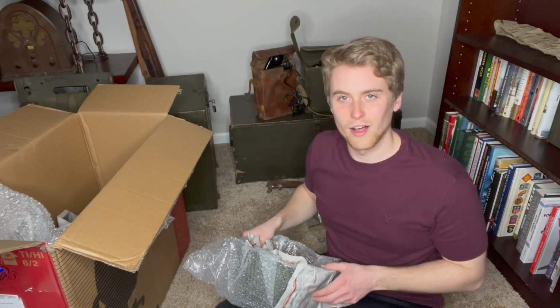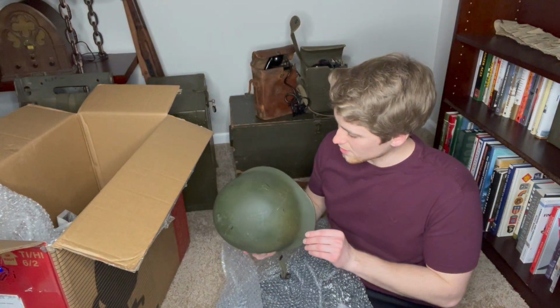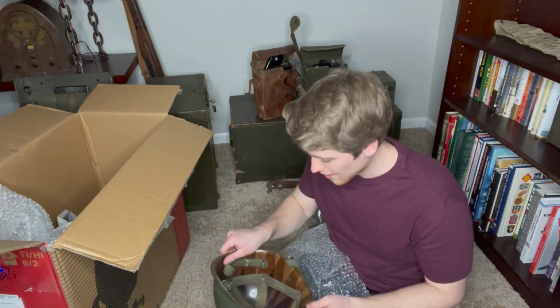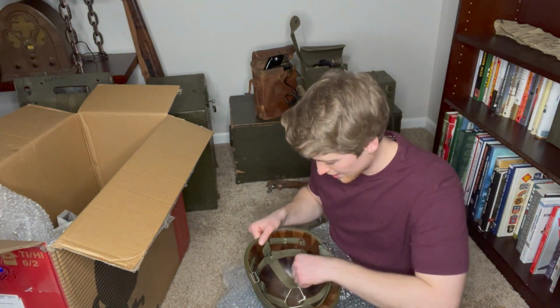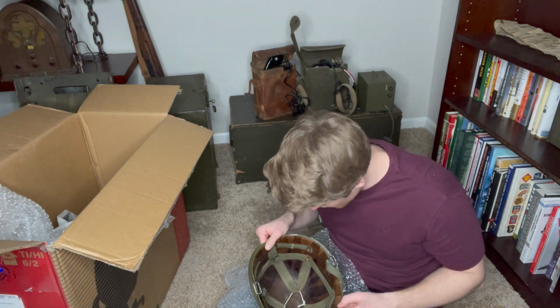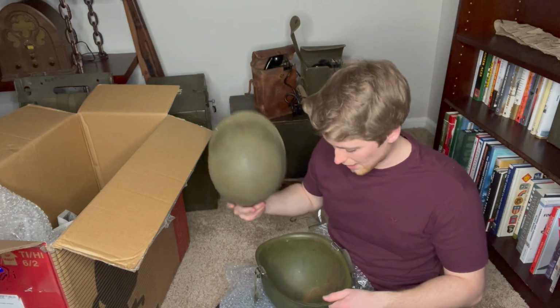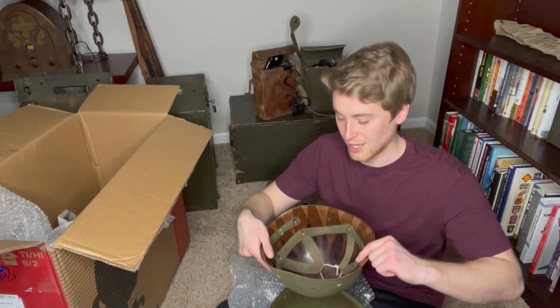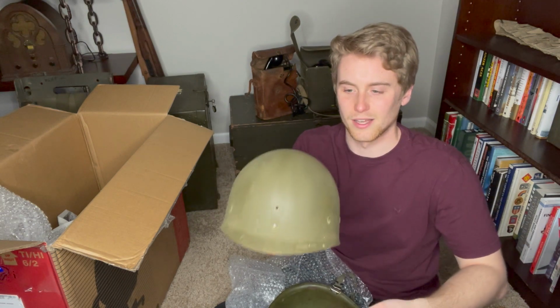Let's open up this final helmet. So this is another post-World War II helmet. I can see from this seam on the back here, but this one has a liner inside of it. It looks like probably a Korean War era liner. So this is a C-pack liner. It was made during the Korean War. It looks to be dated 1953. It's missing a couple parts, but it's a really nice liner.